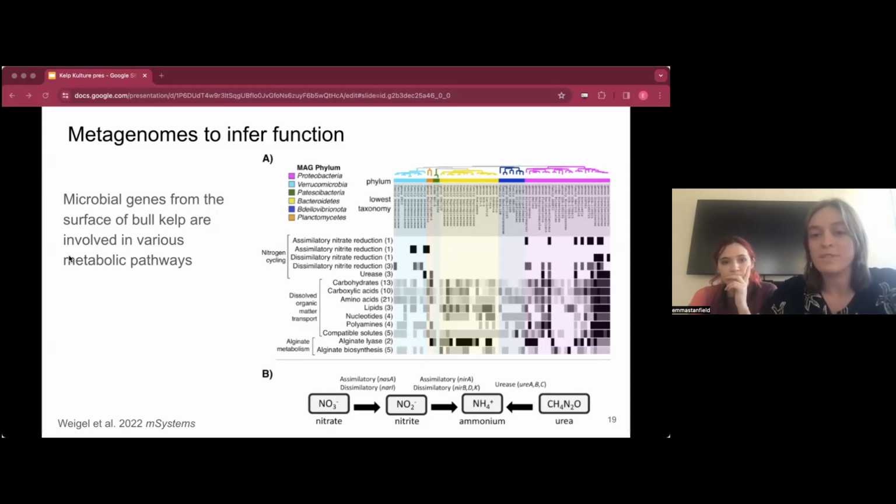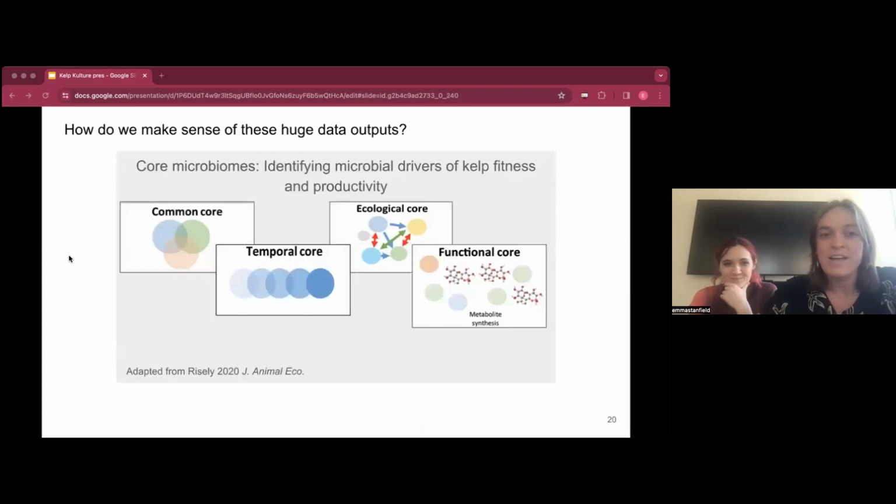And also they're really large data sets. This is just one subset of the data. So how can we make sense of these huge data outputs you get from sequencing information? One way that I'm proposing to analyze this data is to think about a core microbiome. That is defined in a lot of different ways, but basically it's used as a way to identify key microbes with respect to their host.